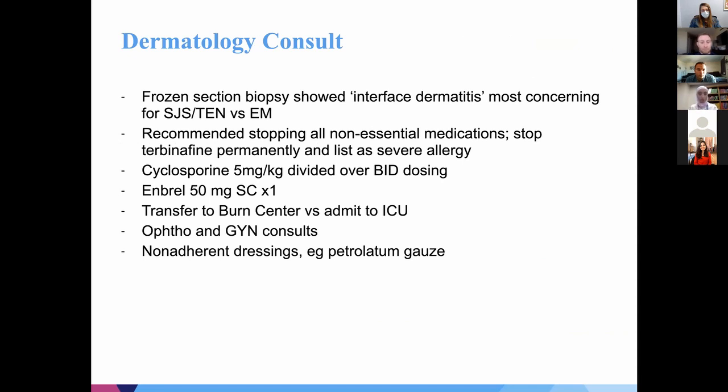They did a frozen section biopsy, which showed interface dermatitis. And then they recommended transferring her to a burn center because of the severity of the skin lesions and the potential for deterioration. They recommended stopping all non-essential medications, stopping terbinafine permanently, listing it as an allergy. Because of the pathophysiology of TEN and its association with TNF, they recommended cyclosporin and then Enbrel, which is etanercept, the TNF receptor inhibitor. And then the closest burn center to us, I guess, is Cornell. So they recommended transfer there.